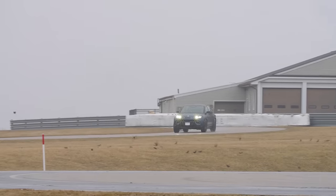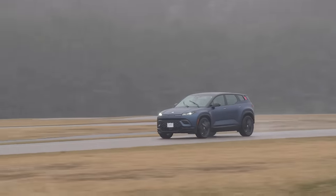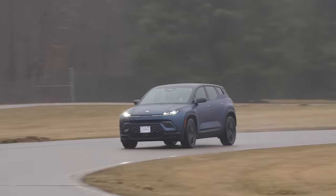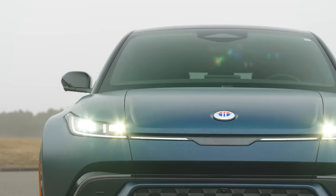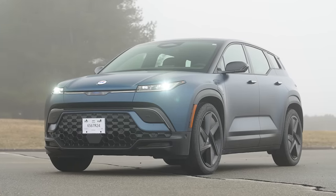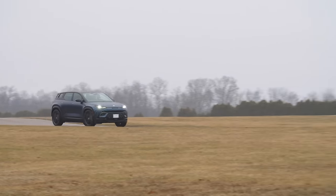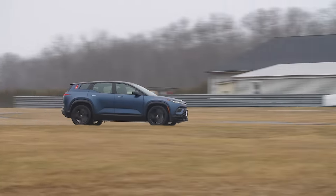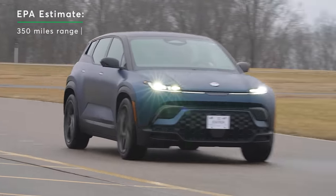One of the most surprising things is that this car is here and it actually exists. When you're talking about a startup automotive company, it is difficult to build a car. A lot of companies say they're going to build a car and they never follow through. Fisker did it and we have the vehicle. It's definitely a little futuristic looking. I've been asked multiple times, hey, what are you driving? Hey, what kind of car is that? This is an all-electric SUV. It makes 468 horsepower. It has a massive 113 kilowatt hour battery pack, and the EPA gives it a rating of 350 miles of range on a single charge.